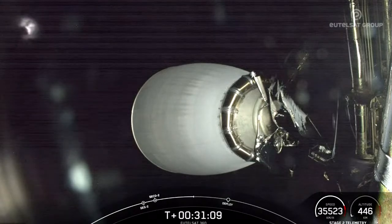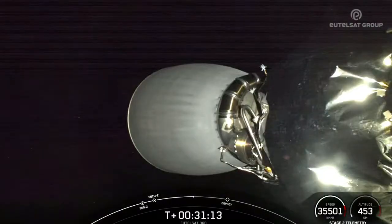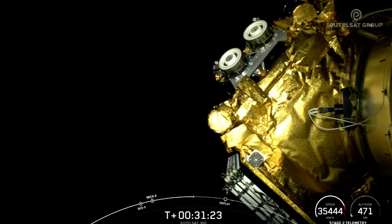Stage separation occurred at about the 2.5-minute mark into flight, and that was then followed by the Falcon 9 booster successfully relighting its engines for entry and then touching down on our drone ship in the Atlantic Ocean. This was the booster's 12th mission and landing, having previously supported 6 Starlink missions, CRS-26, and 4 additional satellite missions dating back to fall of 2022.